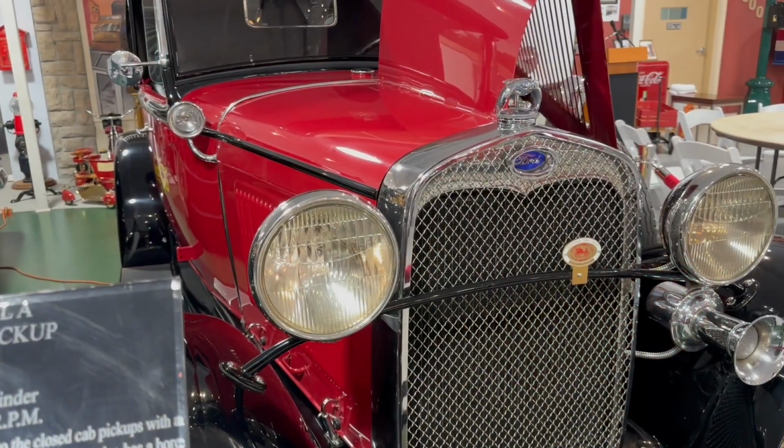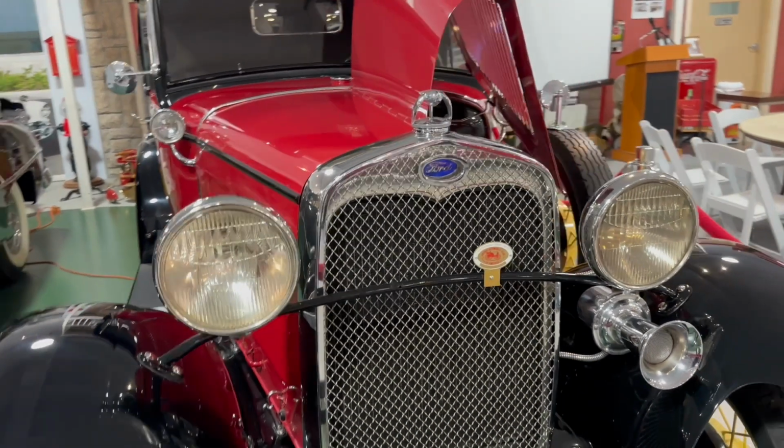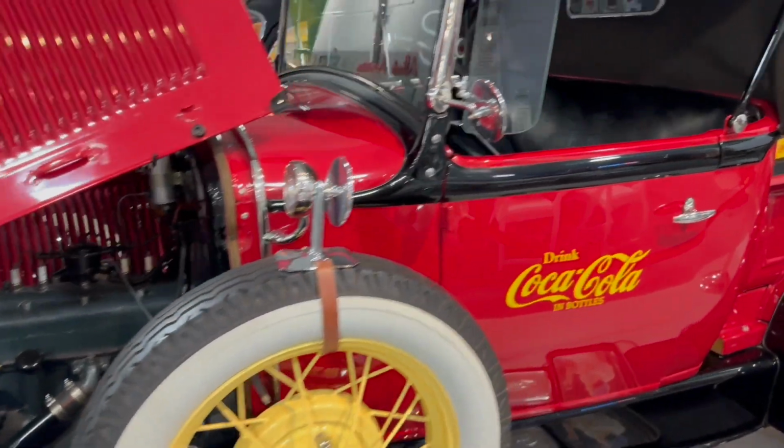Now here we are back in the 30s. This is a 1930 Model A Roadster pickup. Original factory price, $430. I know. Can you imagine?